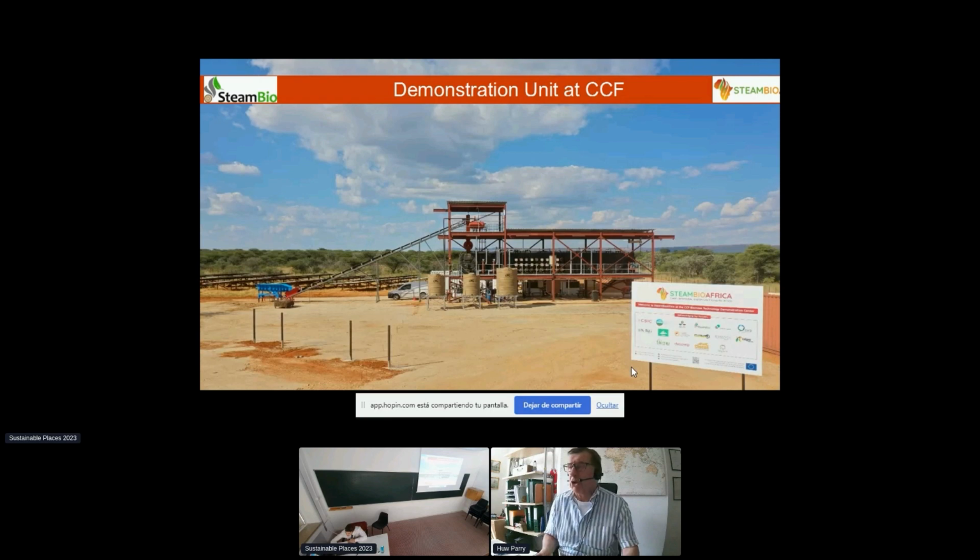Pretty good demonstration, especially when that picture's blown up on a stand that we had last week, because it clearly shows in the background that should be lush grasslands with a few trees there. It's not, it's overgrown with encroaching bush, and that's our plant, which we're in the commissioning phase at the moment.